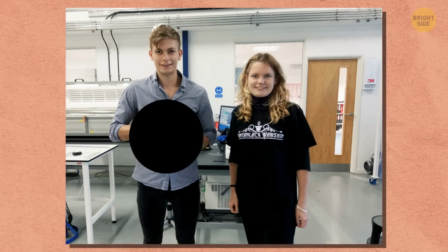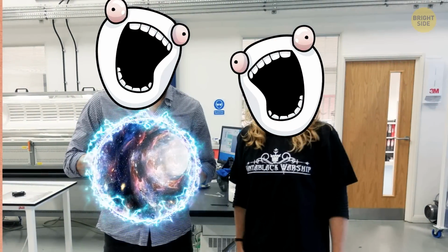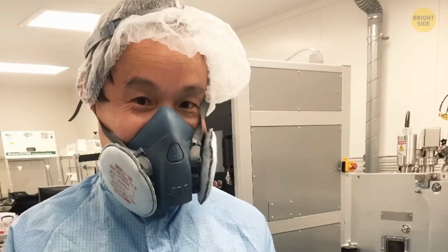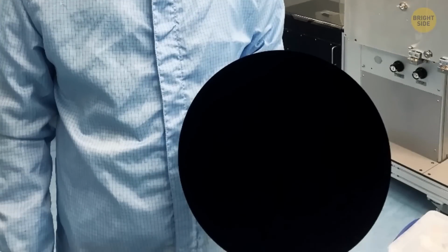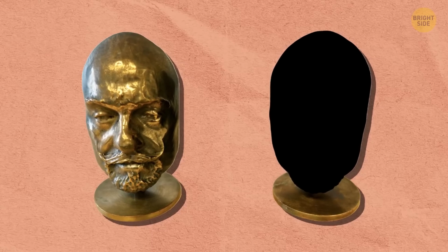What's that black circle in the picture? Has someone photoshopped it? Nope. Scientists have found a way to open a portal to another dimension. Okay, maybe not that. It's an object painted with Vanta black. In all seriousness, it's the darkest material known to science by now.